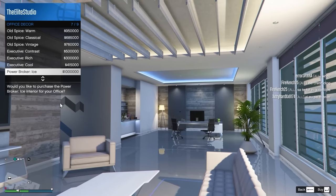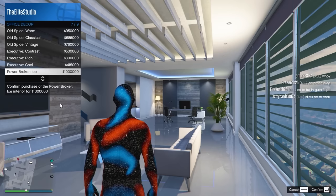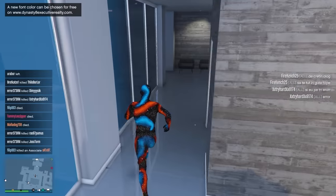It's kind of like an ice white interior. Would you like to purchase the Power Broker ice interior? Yes, I would. That's $1 million gone. Ooh, this is clean. Comes with the blue windows.